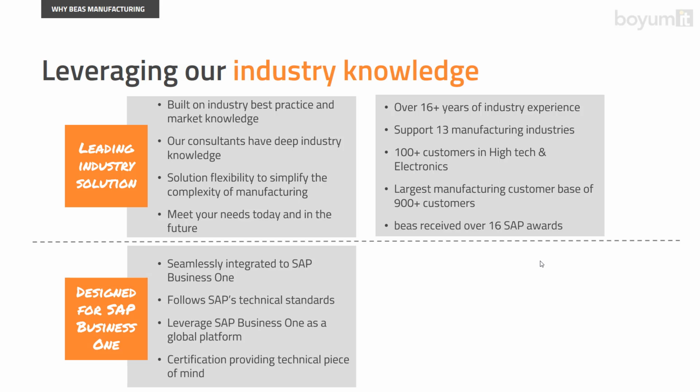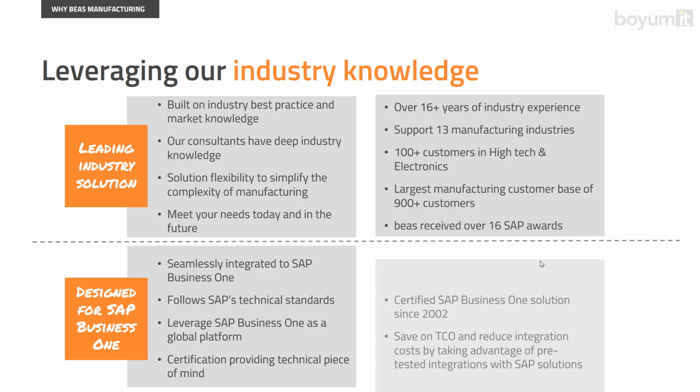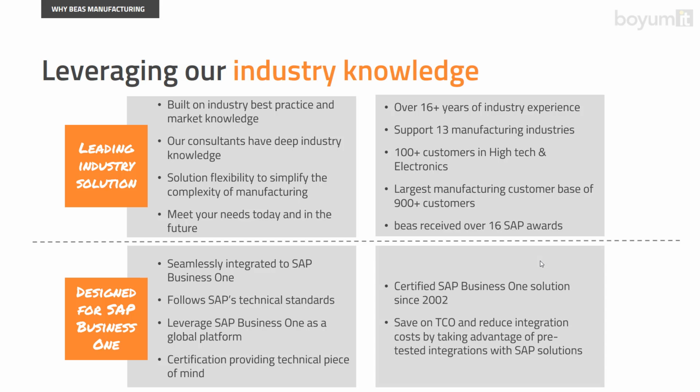In SAP Business One space, we have the largest customer base of more than 900 customers. Beas Manufacturing solution received more than 16 SAP Business One awards on quality and functionality. Another important point is that Beas Manufacturing was designed specifically for SAP Business One. We work seamlessly with the solution.